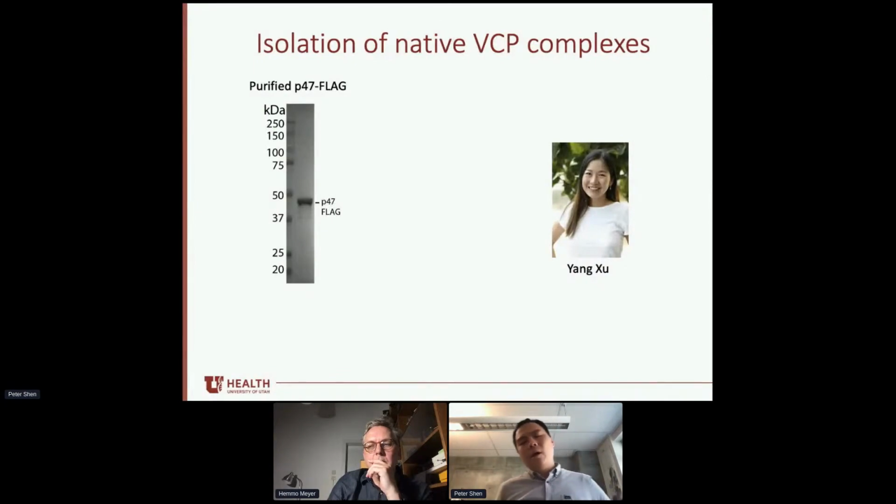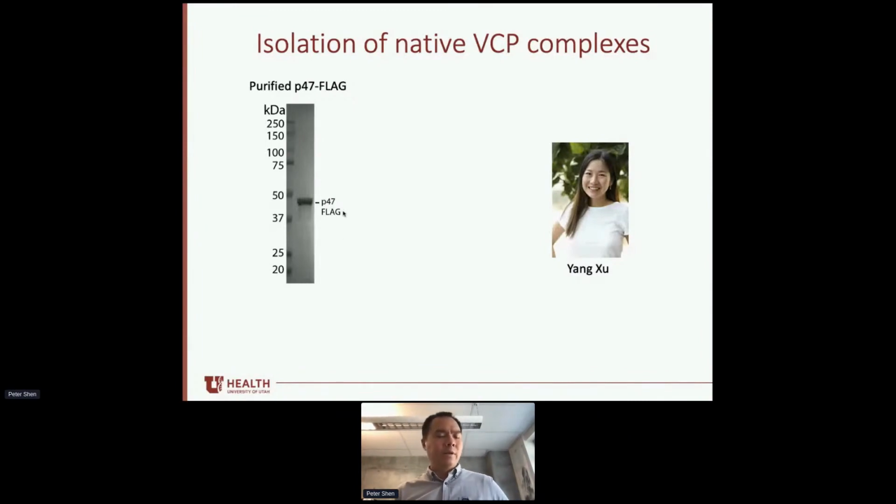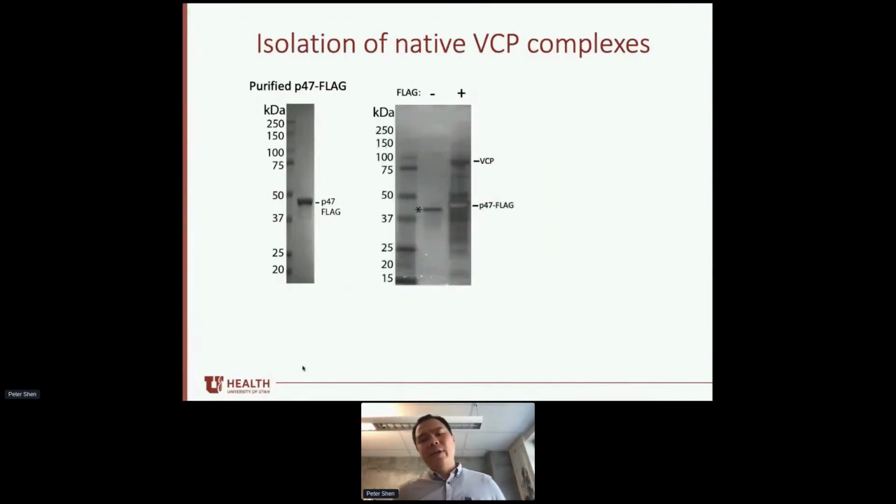And so unlike our work with yeast, where we simply pulled on a native VCP adapter, Yang adapted her co-IP strategy so that she actually purified recombinant FLAG-tagged P47, this VCP adapter. And then with this purified protein, she then added it into the lysates of HEK293 cells. And so by doping in this exogenous P47, she can then do this co-IP against the FLAG tag. And then anything that comes out of the lysate would presumably be binding partners to P47.